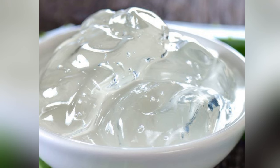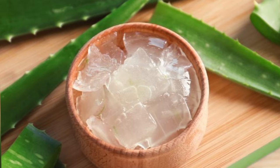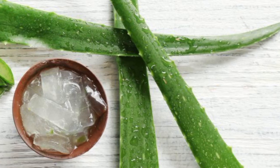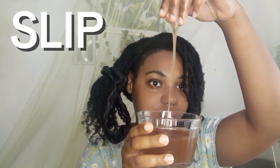Up next are natural gels like aloe vera, flaxseed, okra, and tuna, which is also known as cactus gel. All four gels can be very instrumental in helping you retain length because of one simple but very effective component, and that is called slip.